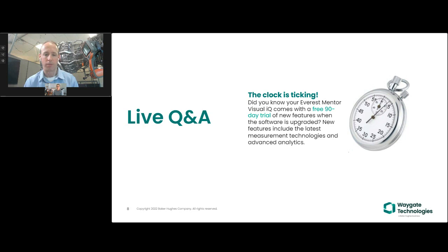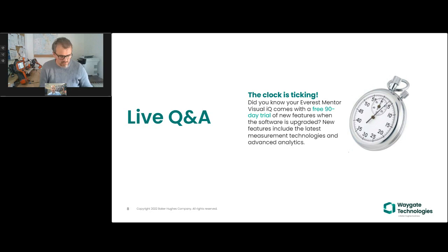Tom, we have another question for you here. This person looks like they were paying attention. You mentioned that there are 9 measurement types on Mentor IQ now. What are those nine measurement types? Right, good. If I flick to my other handset, I guess there's no point really sharing the screen, but I already have, because I have development software on one of my other handsets.